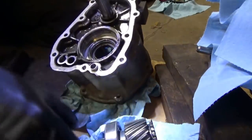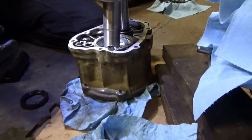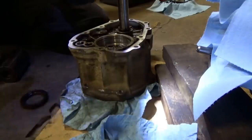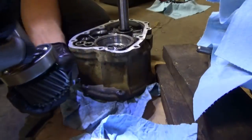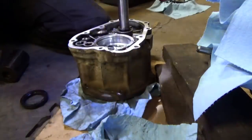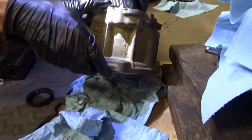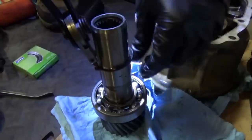All right. So now the shaft and the bearing, make sure there's some oil on the shaft for the new seal. Might as well put some in the bearing itself. Okay, very nice. Before we get too far, we almost forgot our circlip. Get this guy in here.